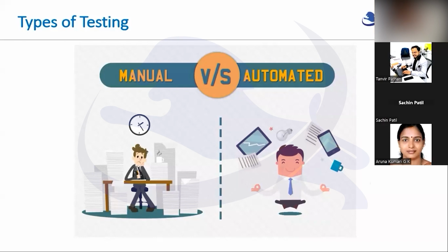But in case of automation, at the start, the cost is higher because setup needs to be done, tools need to be bought, and sometimes licenses also need to be bought. And skilled employees are needed. So whenever there is a need for skilled employees, there will be higher cost. But at the end, the return on investment is also very high. So that's why automation is needed.